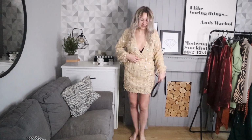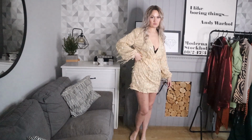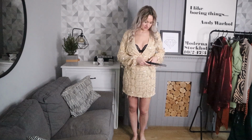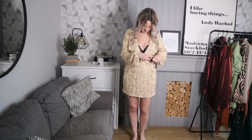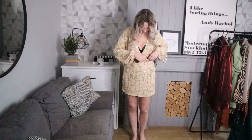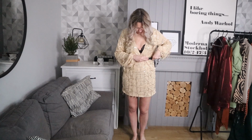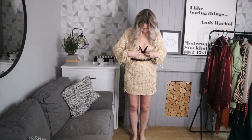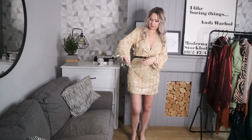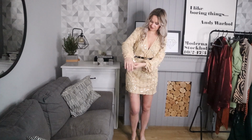I've got my belt in my hand because this has an elasticated waist, and I do not like that on show. For whatever reason, I just don't like it. So when I'm wearing anything with an elasticated waist, I will always put a belt over it. Sorry that you can see my bra. So yeah, this is nice. It's got a kind of fluted puff sleeves at the bottom, balloon sleeves.